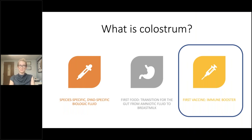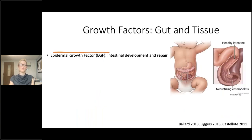So to talk about the immunologic component is probably the most important because we really think, again, that's why colostrum exists. Like amniotic fluid, it's full of these growth factors. So epidermal growth factor, EGF, specifically functions in intestinal development and repair. So as a neonatologist, this is important for me because a lot of my preterm babies have significant problems with their gut, either from necrotizing enterocolitis or just general problems with absorption or how their gut functions from a motility standpoint.